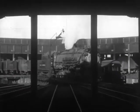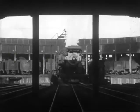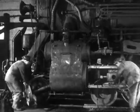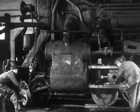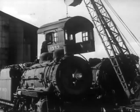The engine house, where running repairs are made. We see another phase of railroading, maintenance of equipment. There are light repairs made at many points on the railroad. And there are heavy repairs which are made in a great locomotive shop.